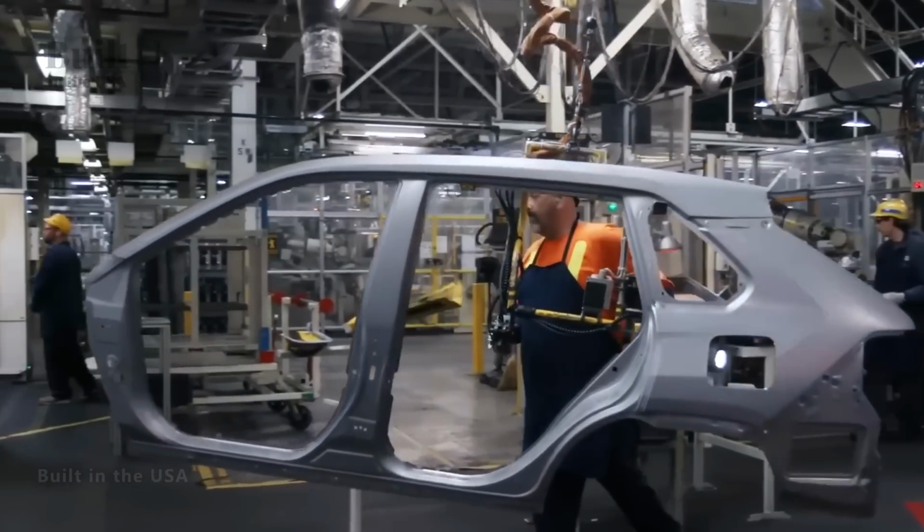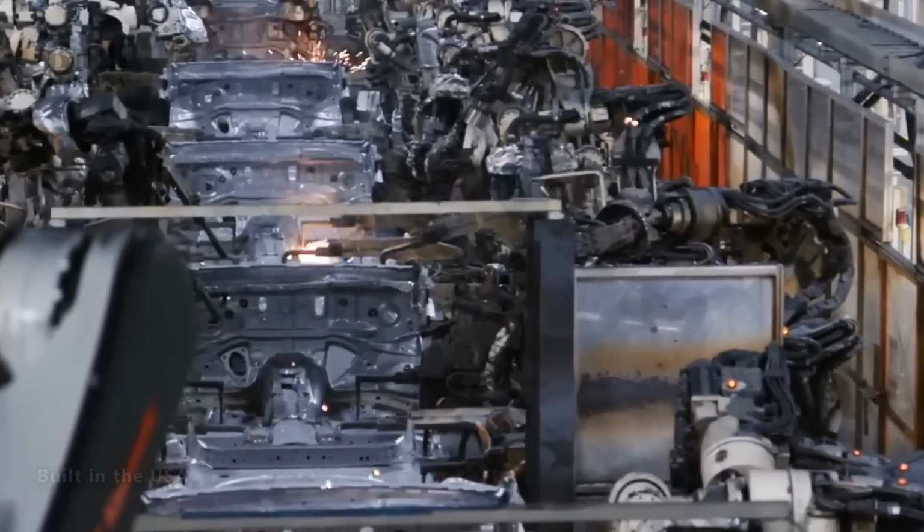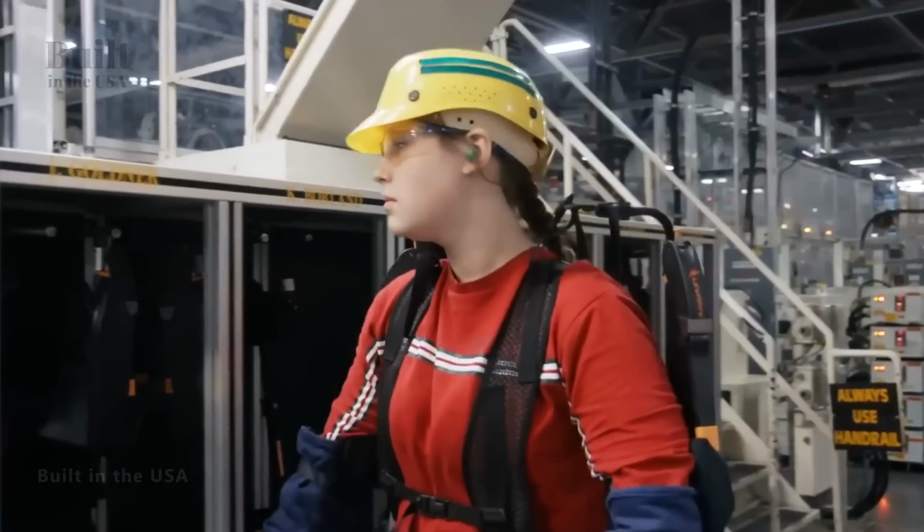In North America, RAV4 is assembled at 3 facilities, one in Kentucky and 2 in Ontario, the last of which is dedicated solely to RAV4.